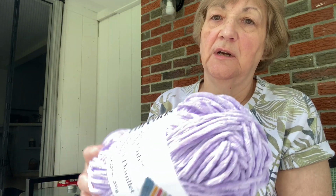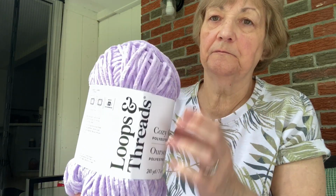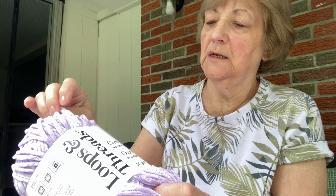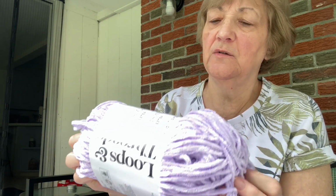And here's another one. This one also has more of a shine to it, and this one's called Lavender by Loops and Threads. I guess I would say it was similar to the Posh. Posh had a little more structure, I thought, and the Cozy Cub was a little bit softer, but I used them interchangeably. I was happy with those. I never had a problem at all. They don't shed, they don't break, which is really great.